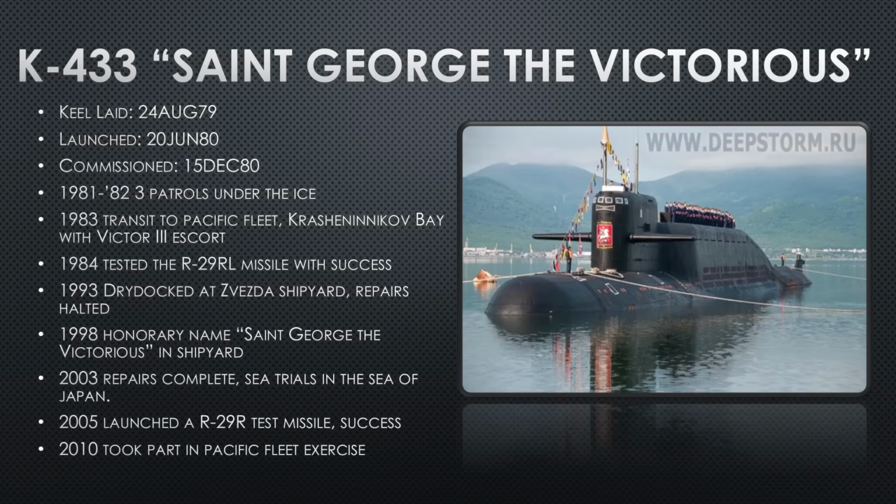In 1984, she tests the R-29RL missile. That's the one with 7 warheads. That's the scary one, because that's the one that's going after civilian targets. Because a 0.1 megaton warhead isn't going to do a lot to a shielded or reinforced military target. The R-29RL is to kill cities. Anyway, she tests that with success.